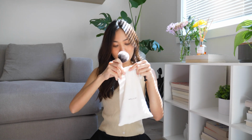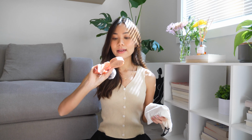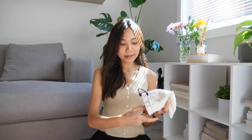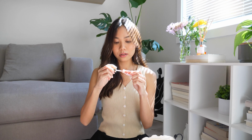I have my brush. The brush from 3CE is my favorite face brush, and this is in the shade Rose Beige, and I love the peachy look. So the hairbrush, my lip oil, this is from Merit. They sent it to me and I actually pretty much love their products.